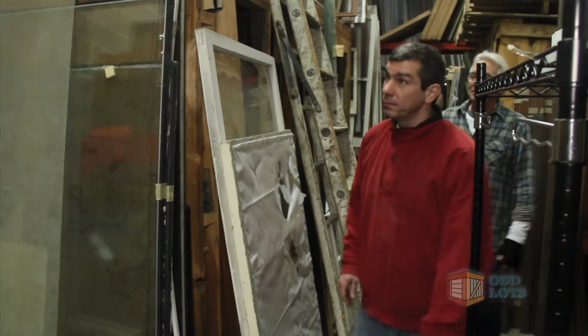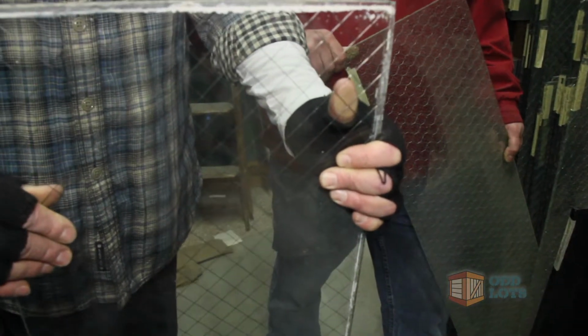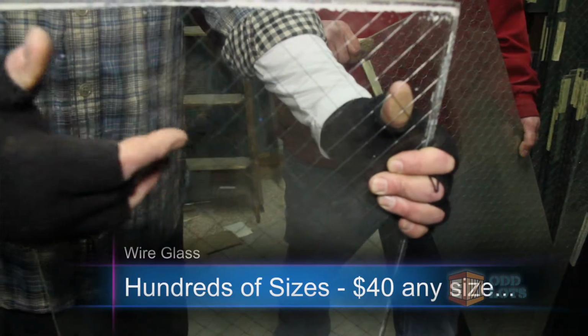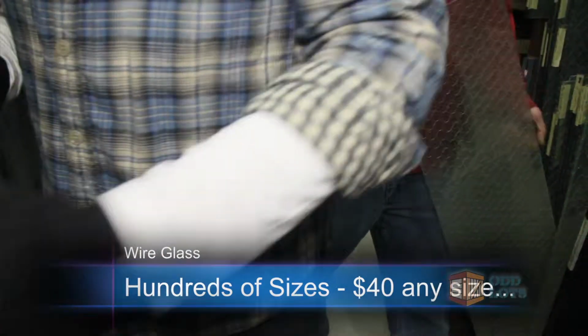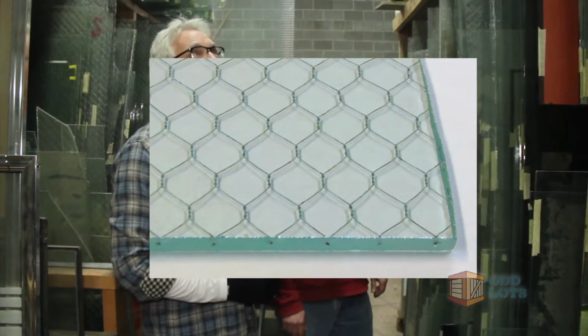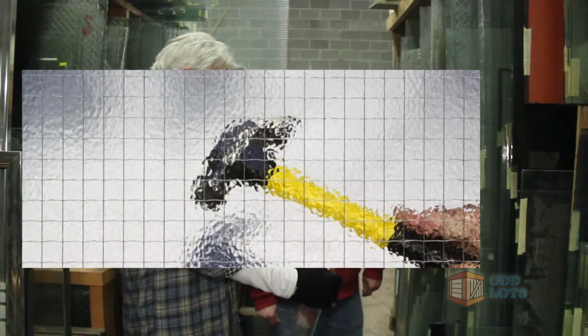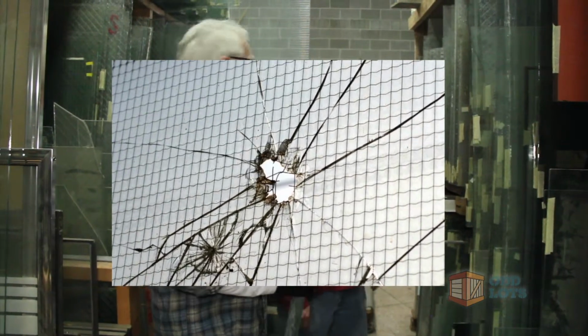Also got some more glass over here. More wood sash glass. That wood sash glass is everywhere in this place. Sure is. Over here we've got chicken wire glass. This chicken wire glass, they no longer manufacture. It's very unique, in a lot of the older buildings. It was considered safety glass, as the wire holds it when it breaks in smaller pieces. They have diamonds, they have square, and a square with a squiggly line to it. How do you cut this stuff? There's a special, unique way to cut that.